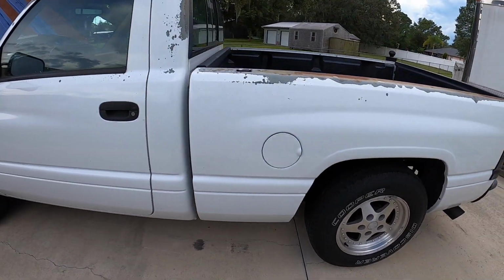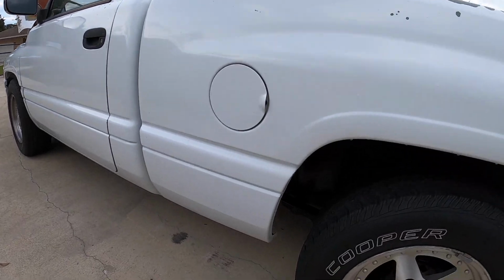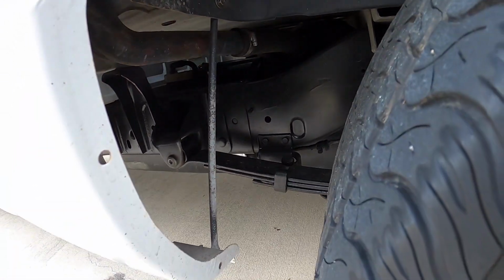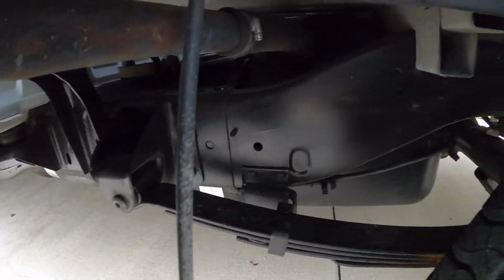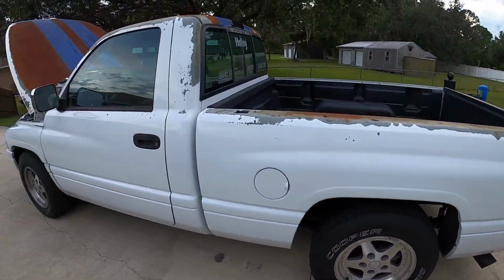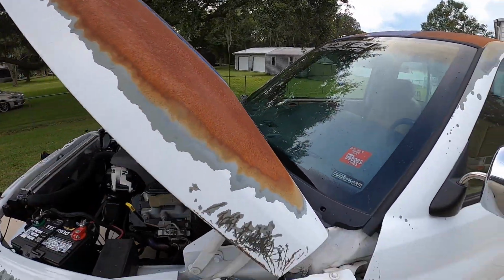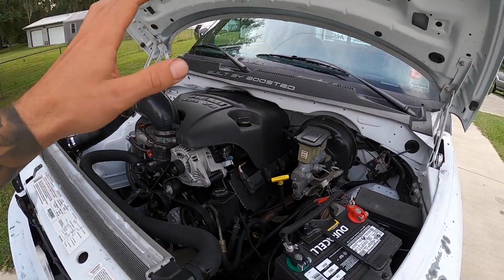This thing is as clean as it can get, you guys. So we totally did a frame off restoration. It might not look like it from here if you've never seen this truck before, but the frame is fully painted. There is not any rust on the underbody of this truck, you guys. So this thing is absolutely spotless. Also has the disc brake rear conversion as well. Only thing she's missing is a fresh paint job, or if you like the patina, she's already got that for you. And this truck is also running on a Holley Terminator X Max as well.